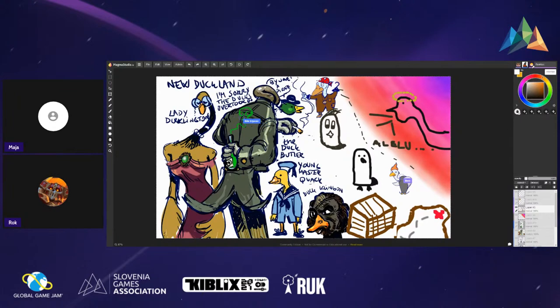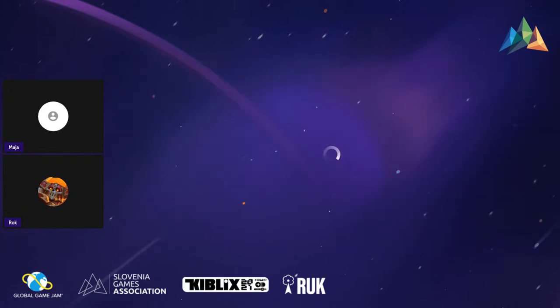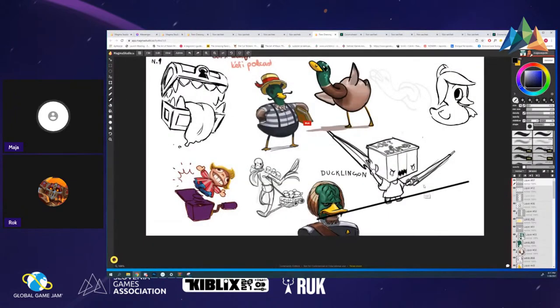Oh, I see some progress on the other team. It's amazing. Some poison. Oh my god. Some pirates. Yes, the pirate. Oh my god, and what I like is the duck that looks like it has a fire on his head. I'm not sure if that's meant to be a fire, but no, it's a fire in my head. Oh my god.